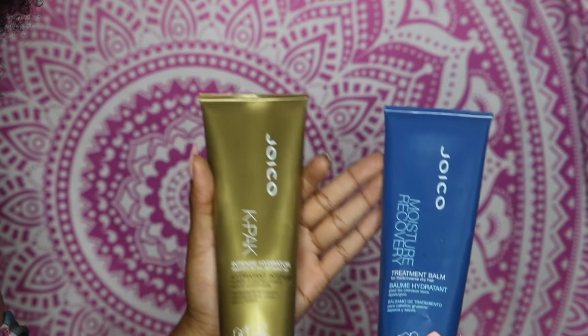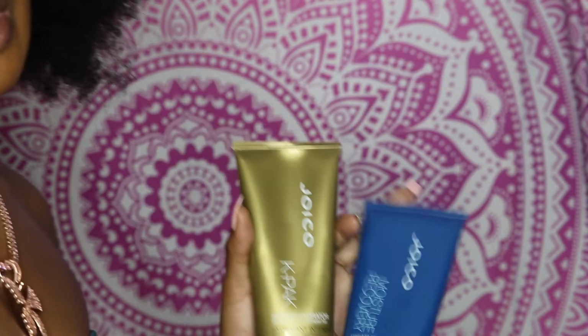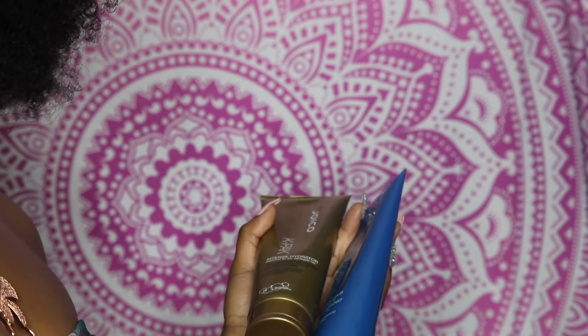So these, honestly, both of them usually are on sale at Ulta. That's really where you want to get them from, honestly, because they have the most sales on Joico products.